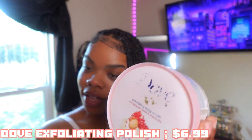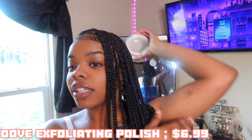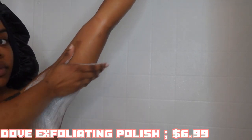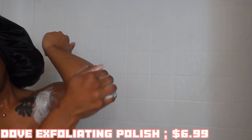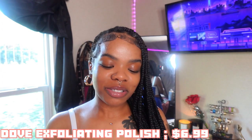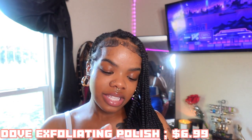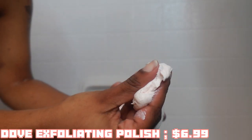Oh my gosh. Now typically, if I use the coconut coffee scrub in the shower, I like to go in with the Dove exfoliating body polish just on the rough areas of my body. Like I like to exfoliate my armpits because that'll help with the discoloration as well. And I like to do my elbows and my knees because that'll help get them smooth. And it smells so good. This is the pomegranate seeds and shea butter one. It smells just like pomegranate.